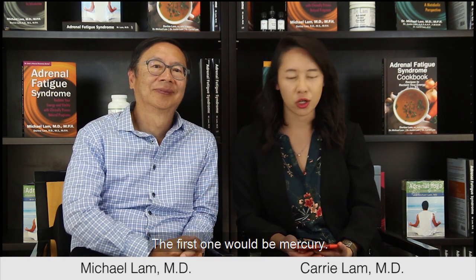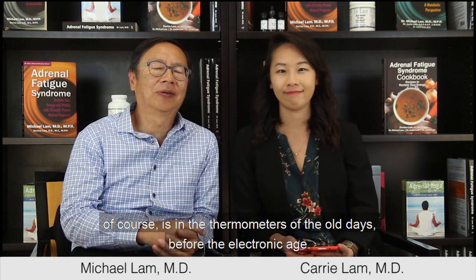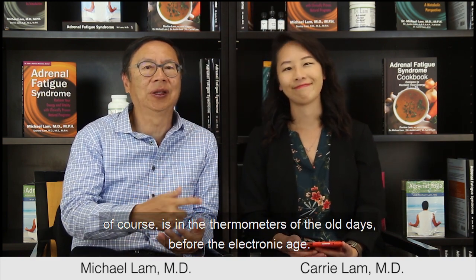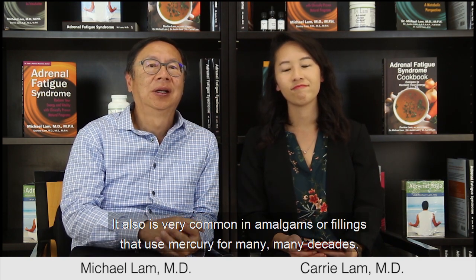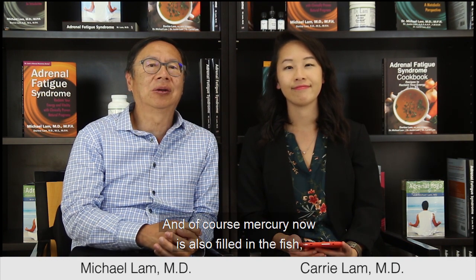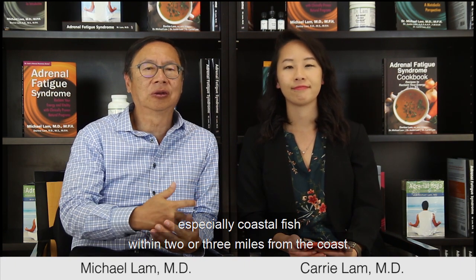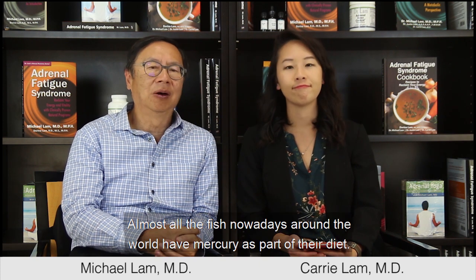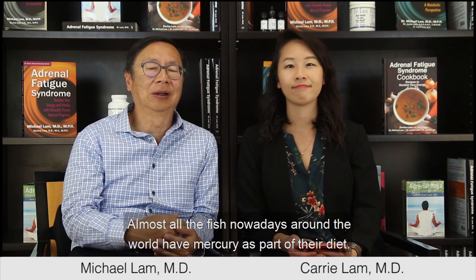The first one would be mercury. Mercury is a toxic metal that, of course, is in the thermometers of the old days before the electronic age. It also is very common in the amalgams or fillings that used mercury for many decades. And of course, mercury now is also in fish, especially coastal fish, within 2 or 3 miles from the coast. Almost all the fish nowadays around the world have mercury, not by intent, but from the runoff in the water, the soil, and the pollution.